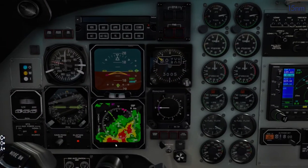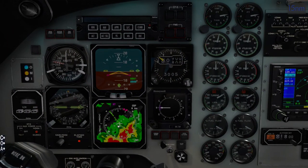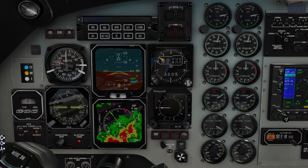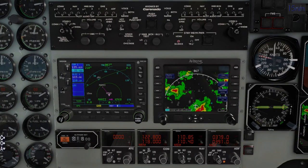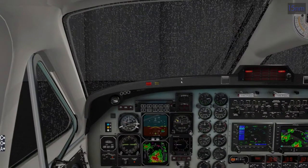I don't think our HSI is supposed to show storms. I think that's an error that Carenado has. Oops, sorry about the thunder in your ears. Sorry about that. But the Avidyne shows storms. That makes me happy. Let's keep these storms on. I like the rain effects.